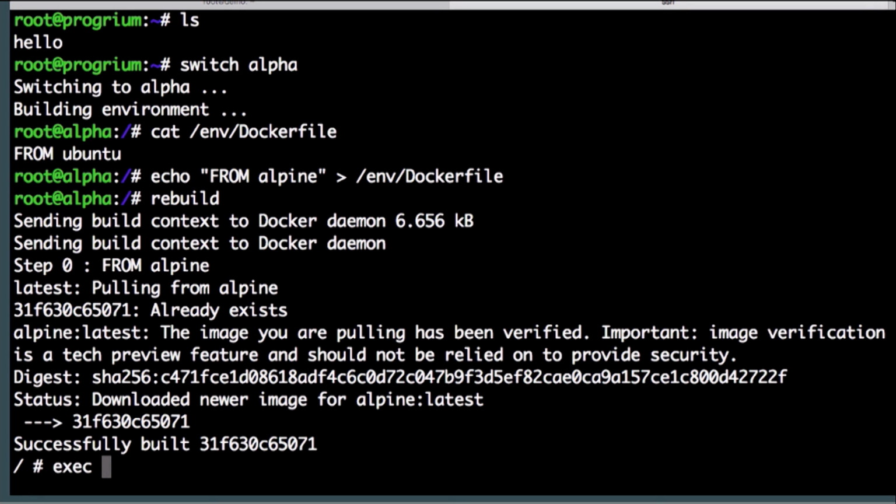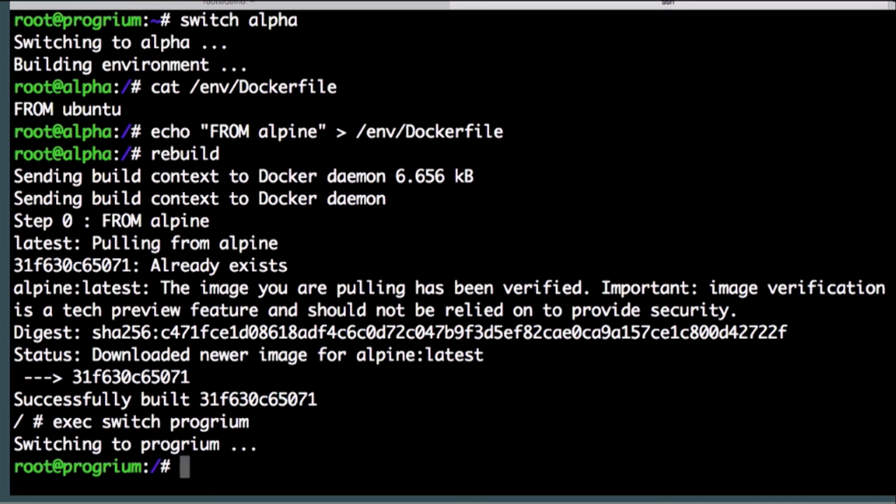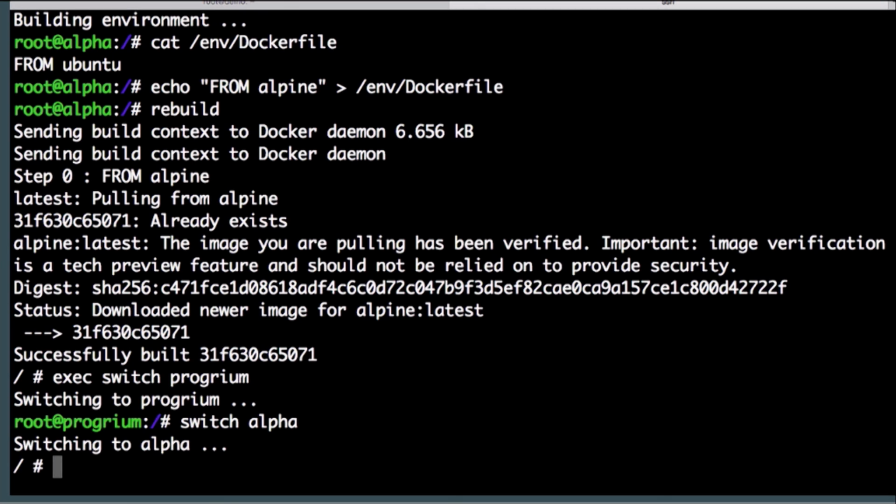From within here, all our commands work as usual, though we have to call exec in Alpine. We'll switch back to program. Now we're in program. We have Vim, Docker, Redis. We can switch back to alpha. We have our Alpine image.